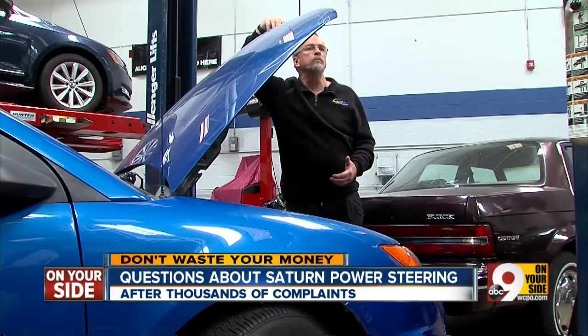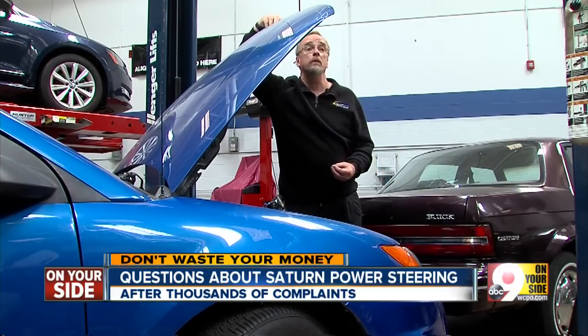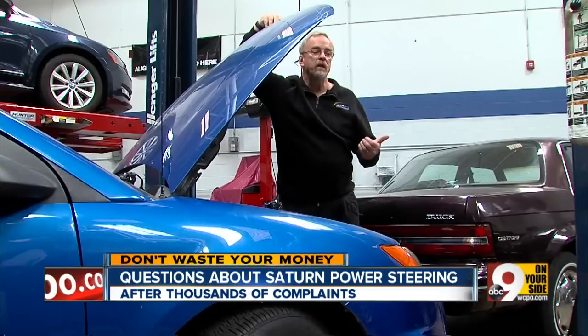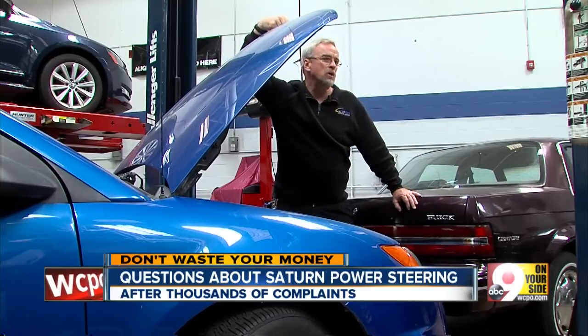Auto safety expert Bob Urivac believes the problem is debris getting into the car's electric power steering motor. When it gets the debris in it, the motor stops for a moment and then can restart. So that's causing failure and a loss of power assist.